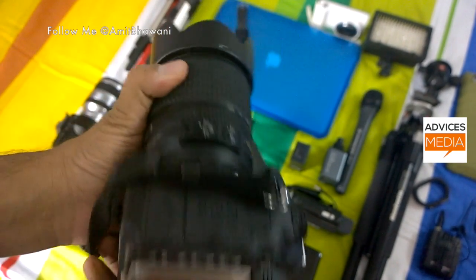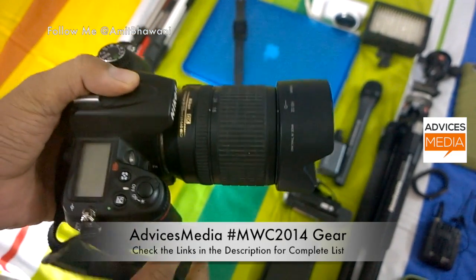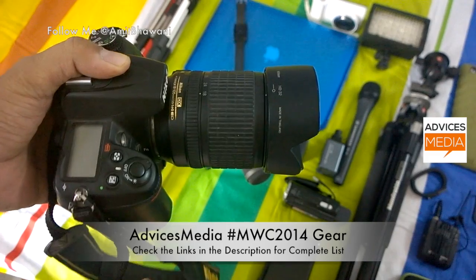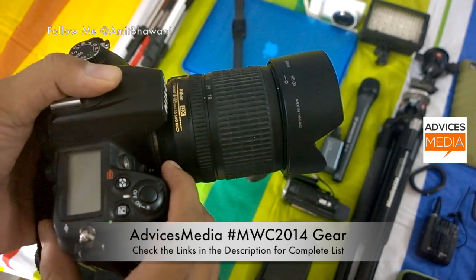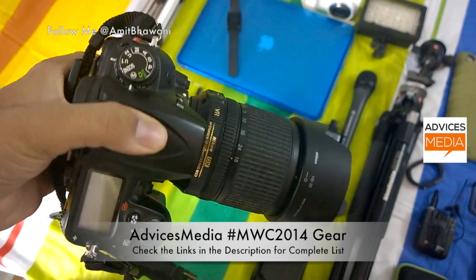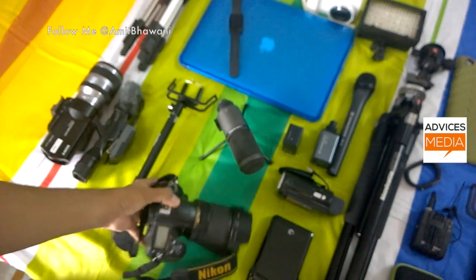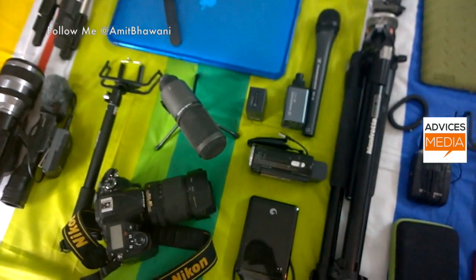So that's the case here, and this is quite heavy, and I'm looking forward to the Sony A7 or the A100 or any other mirrorless cameras in the future. I really hope that they come up with something which is actually a DSLR killer, because these are quite heavy and bulky. So that's about the camcorder and the DSLR.